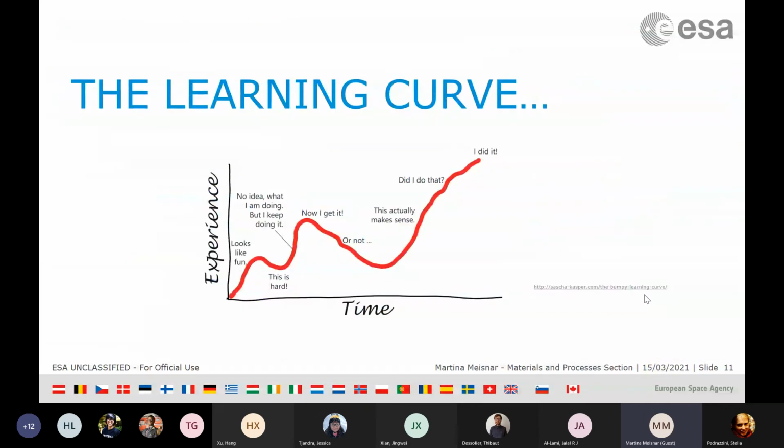But first of all, this is an image that I really like to show because I think it's very related to how we experience the learning curve in additive manufacturing. We started at basically a zero knowledge. We had no idea if this is something that would work. And it looked like fun at the beginning because it's mind-blowing how complex the parts can be that you can make, and it's really exciting technology.